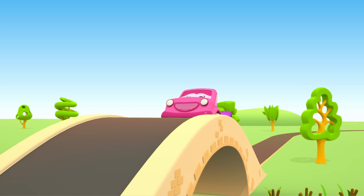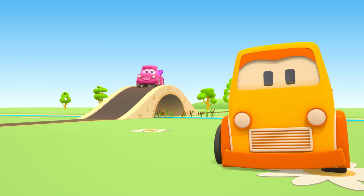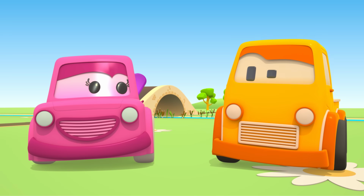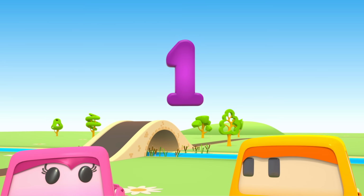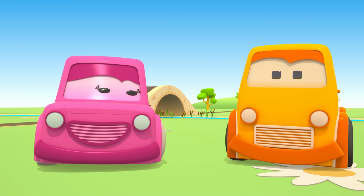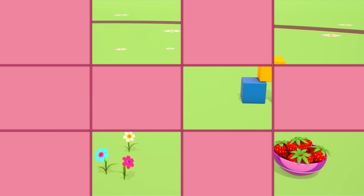Mimi is going to play. She's searching for Boo. There he is. Mimi and Boo will play together. Where will they put the number one? There! That's right! Which numbers are in the clearing?